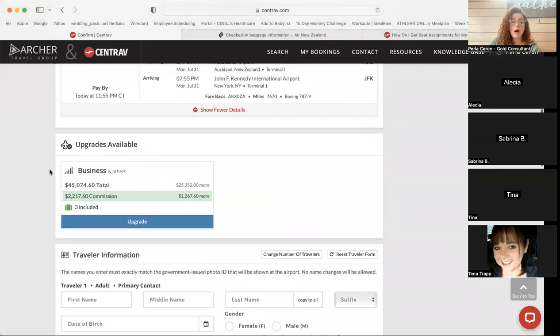Now it has some upgrades. If for whatever reason they said they wanted to go to business class instead, you could have this price readily available. It's significantly more, right? $25,000 more. But you can then offer them that pricing if they asked. And it doesn't force you to go back to the beginning to see how much more it would be to upgrade. You know what I mean? So this is nice.